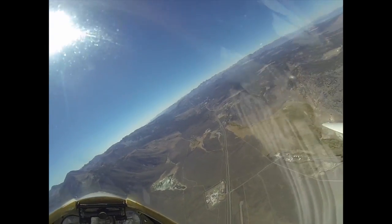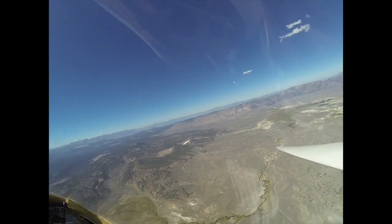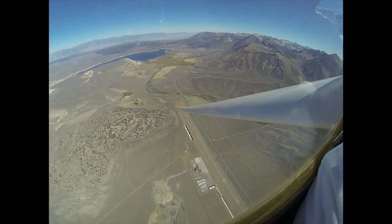Right over the Mammoth Airport, there's the Mammoth Mountain and the town of Mammoth Lakes, that is. There's just a hawk over me. Got flushed off the mountains. Might be a good thing. There's some clouds forming above me.